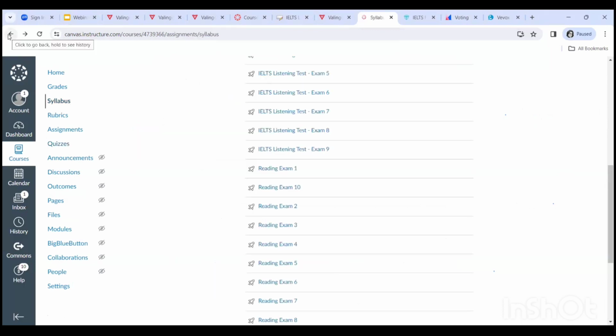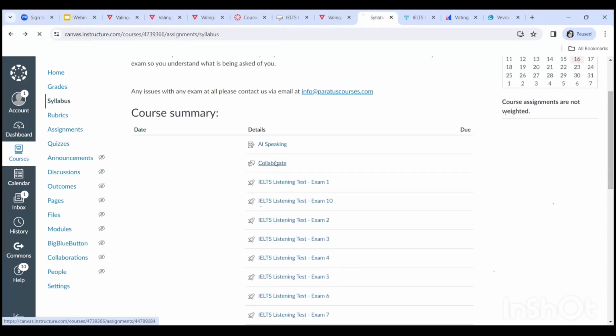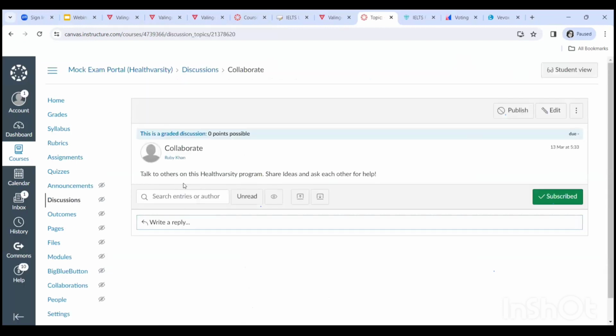Now the collaboration, which is what I was talking to you about, is here. If you look here on collaborate, you'll have this when you go into your portal. You'll be able to talk to others on the Healthvarsity program, share your ideas and ask each other for help. It's basically a thread for communicating with other learners who are on the same journey as you. Maybe you're trying an exam out and you struggled with a question. You can ask each other for help. It's very much a community of people, so you're not isolated. You're very much doing the program with others. So that's how your mock portal is.